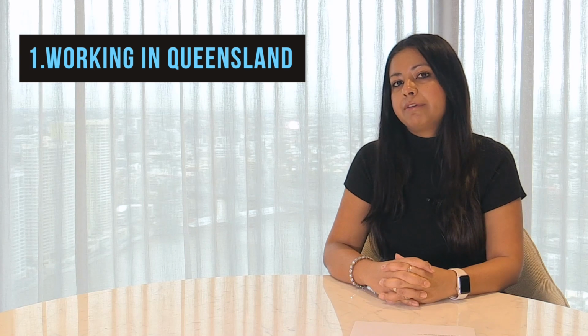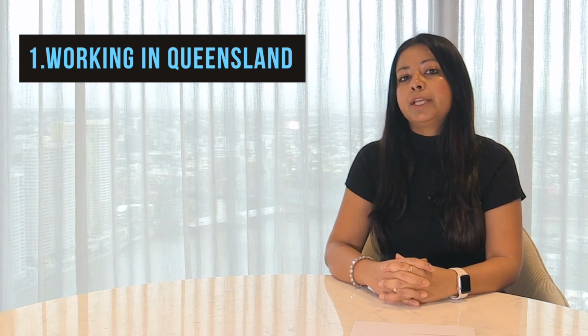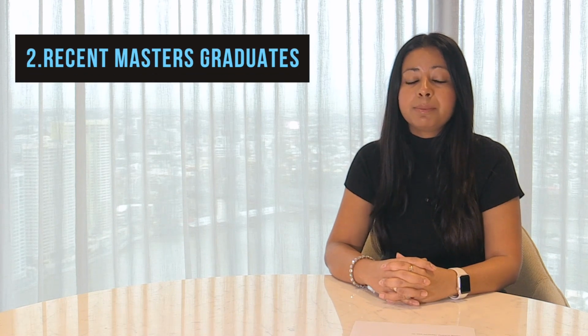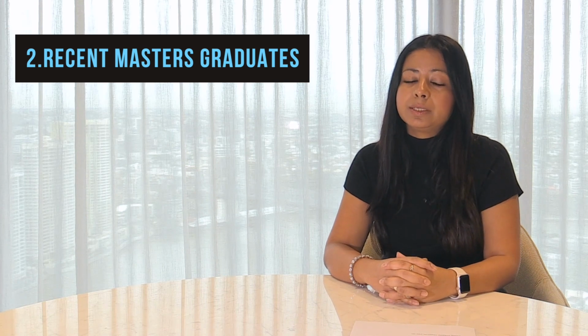Now BMSQ has about 5 categories under which they nominate applicants. So I've split those categories. First one is working in Queensland. They do have a separate occupation list for this category. The second one is for their master's graduates. There is a separate QSOL, which is the Queensland Skilled Occupation List, for this category.